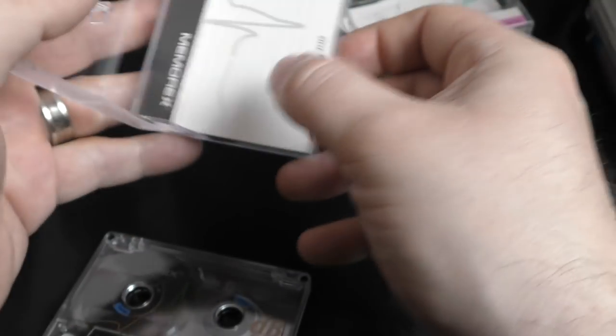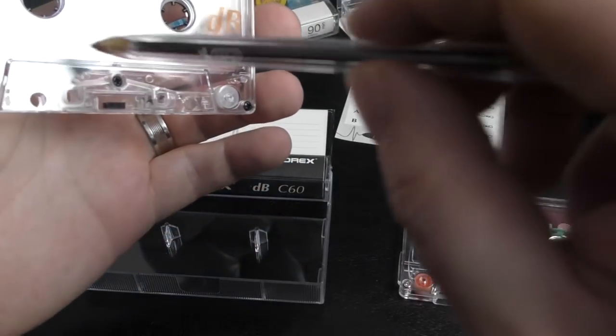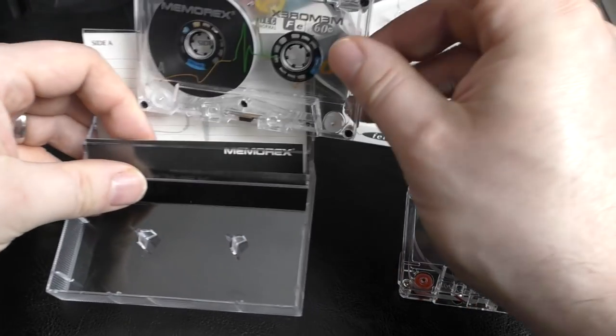But again, that's the stickers, very plain, very boring J card. I mean, like I say, this time it was all about the price because his set was dying, but at least he made an effort with the slip sheet, because I think that is a very pretty looking cassette.